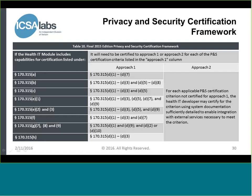Likewise, for E1, E2, and E3, there's some slight differences there. But this is a table you will probably want to refer back to as you prepare for your certification, so you understand exactly which security criteria you'll be expected to demonstrate. Next slide, please.